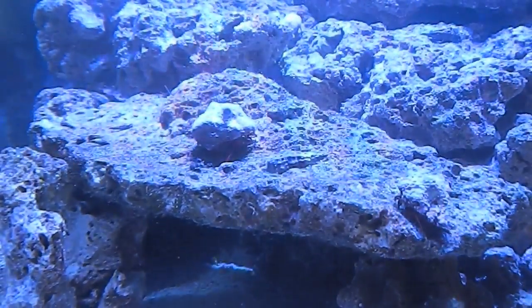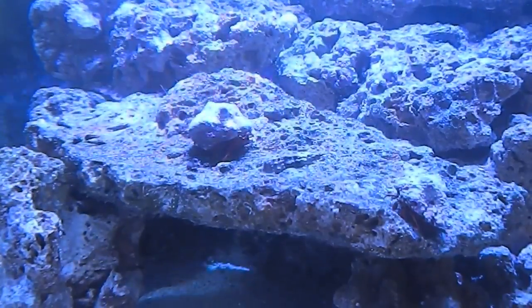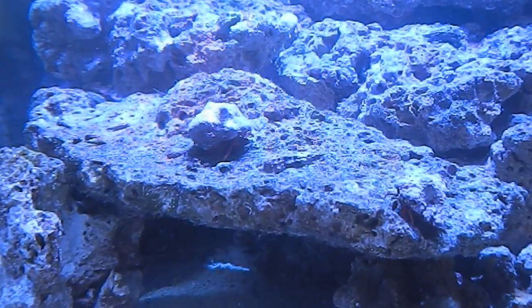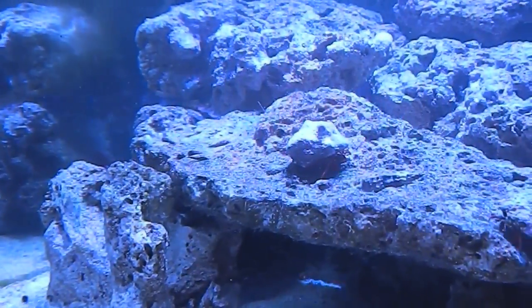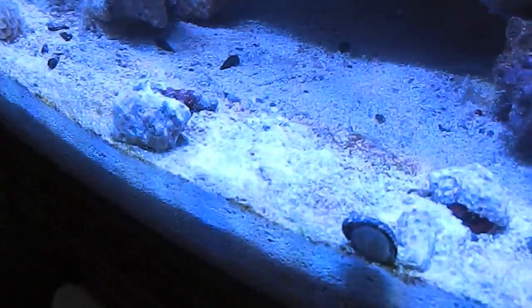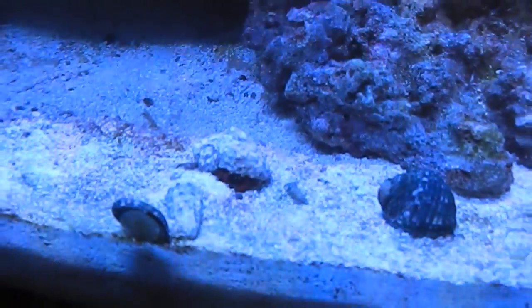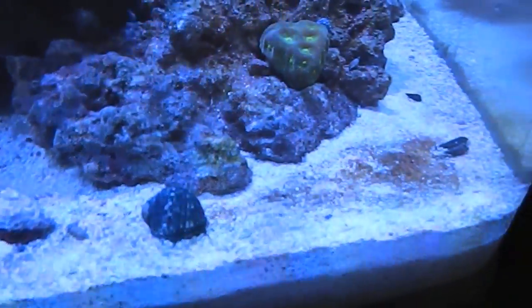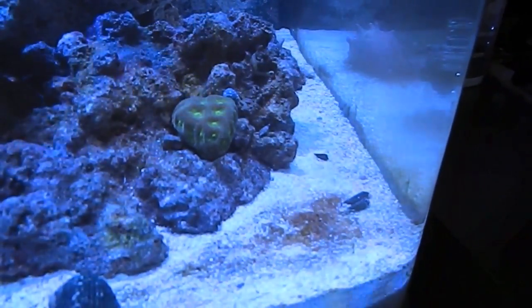Now my water looks a little hazy, but what I just did is I actually did a water change this morning before these guys got here, so it might look a little cloudy. But let's keep looking at the critters. Oh, this guy's munching away. Looks like some of them are upside down.